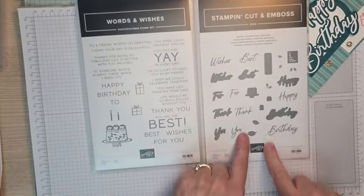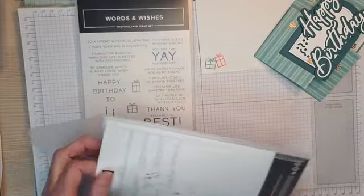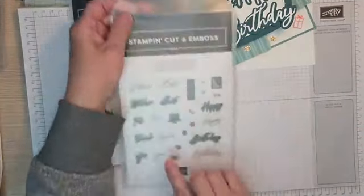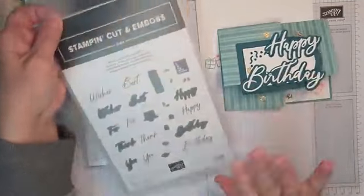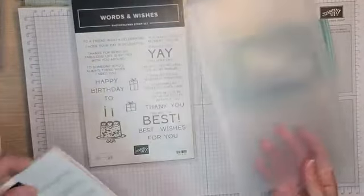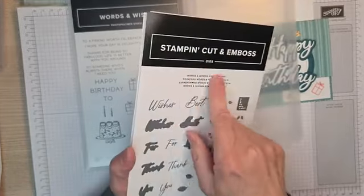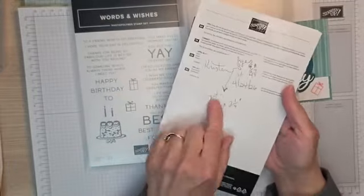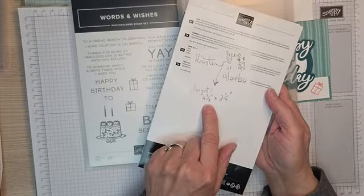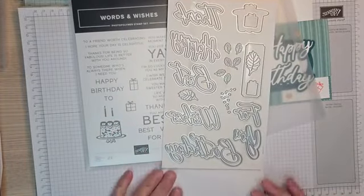So these look so tiny. Let me pull them out. They are not tiny. Look how big this is compared to this on here. So you can't tell by looking at this. On the website, if you look under Words and Wishes dies, it'll tell you that the largest die is 4 1/8 by 2 1/4. Look how big they are.